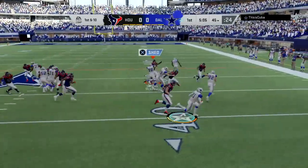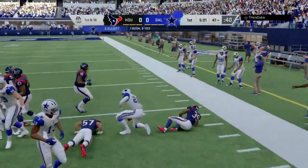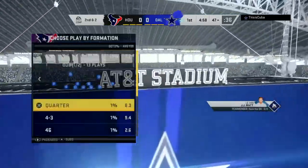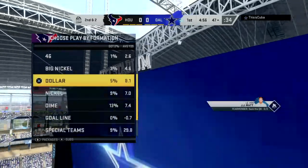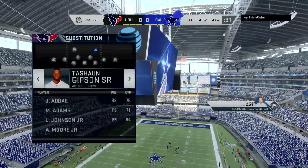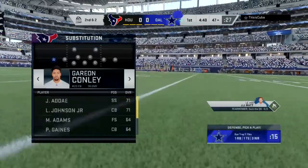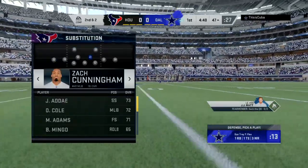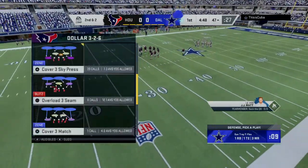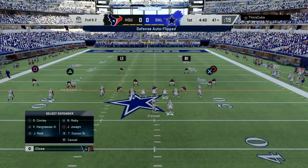Here's the first carry for Ezekiel Elliott. And he goes across midfield and down into Houston territory. 8 yards on the pickup, and now they'll have some options on 2nd and short. 8 yards on the pickup brings up 2nd and 2 at the 47-yard line.